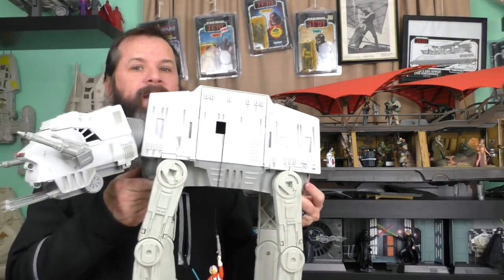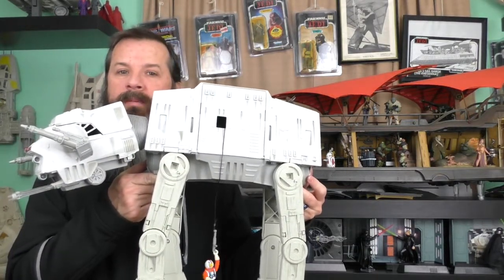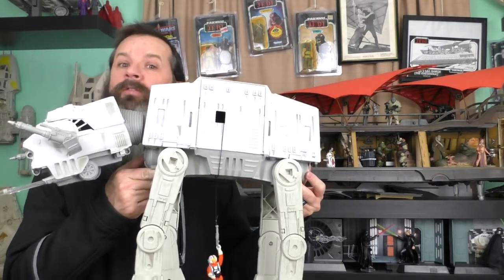And then we come to the 90s and we have the electronic vehicles. This AT-AT is one item from the 90s that included speech from the movie.